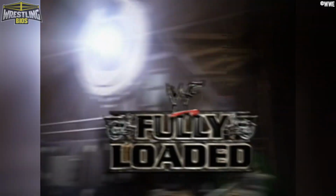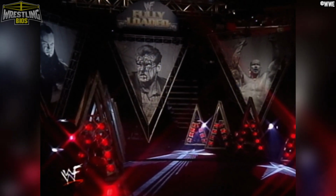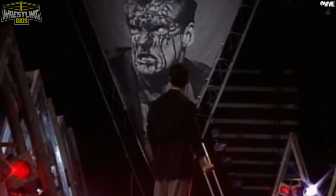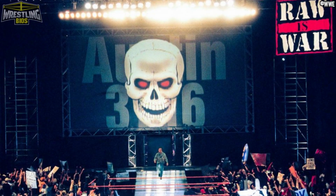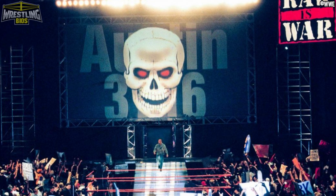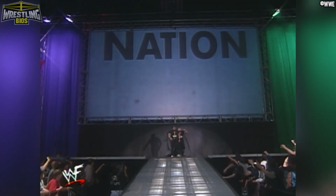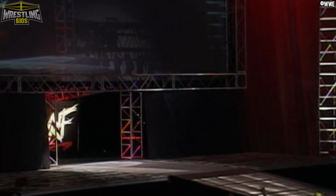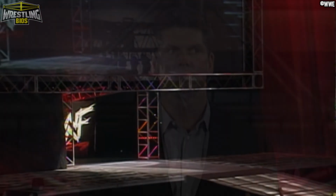Fully Loaded 1999 is another fan favourite. Banners of The Undertaker, Steve Austin and Vince McMahon were featured on the set, and the Vince McMahon banner featured the owner covered in blood. This played into the main event of the evening. Fans also liked the simplicity of the 1997 to 1998 Raw is War setup with the curtains and the giant Titantron. This setup was used as the WWF rose from the ashes during the Monday Night Wars, and it's simply iconic.